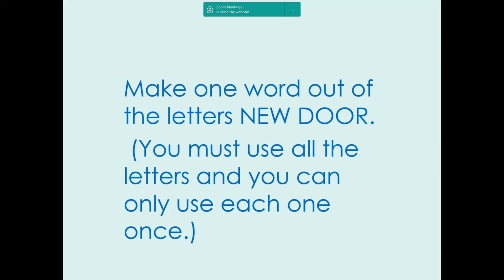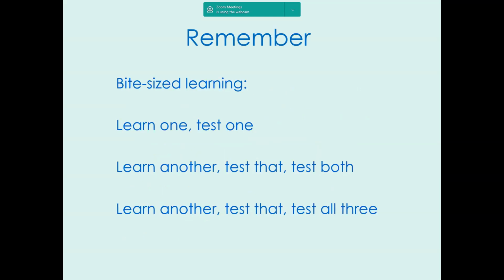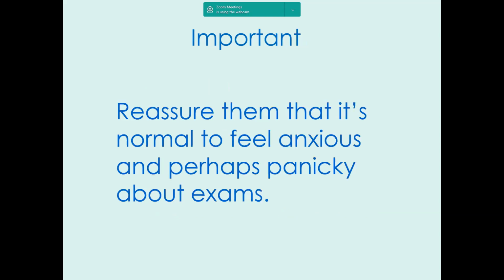So I hope those will perhaps give you a feel for how easy it is not to read the question properly. So remember, bite-sized learning and be thorough. Learn one thing at a time, test yourself on that, then learn another thing, test yourself on that, and then test yourself on both. Learn another one, test that, test all 3, build it up carefully. Make sure that you're filling the gaps that you don't know as well.